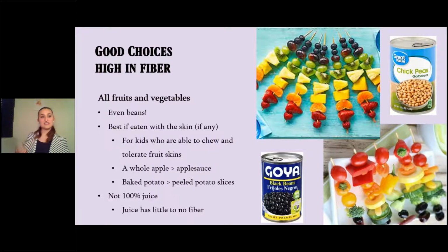Alrighty, so now we're going to take a look at good choices that are high in fiber. We've got our top 3: our fruits, our vegetables, and our grains. All fruits and vegetables are high in fiber. I've got a variety of different colors here, these fun kebabs that I thought were nice to look at. And we can't forget about our beans either, our legumes: beans, peas, and lentils. We've got some black beans here and even some chickpeas.